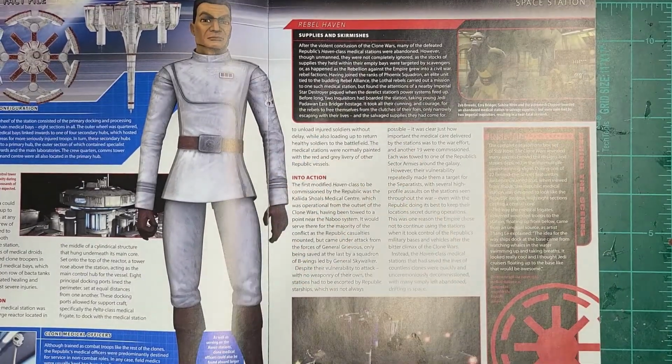Supplies and skirmishes. After the violent conclusion of the Clone Wars, many of the defeated Republic Haven-class medical stations were abandoned. However, though unmanned, they were not completely ignored, as the stocks of supplies they held within their empty bays were targeted by scavengers or, as happened as the rebellion against the Empire grew into a civil war, rebel factions.